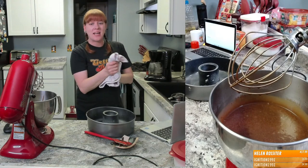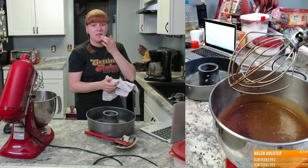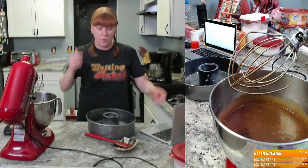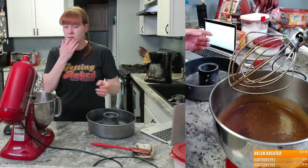Helen wants to know if her package has arrived yet. Not yet, friend. Don't worry, we're paying attention, because if it is sitting out there and there's anything meltable in there, it will become soup.